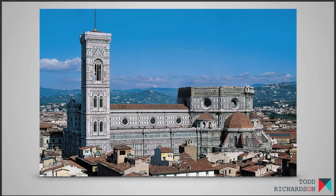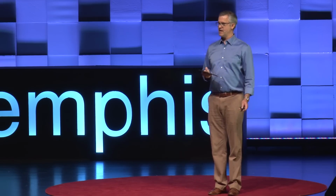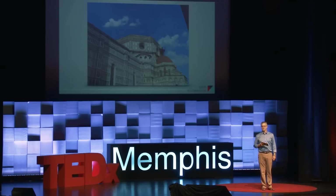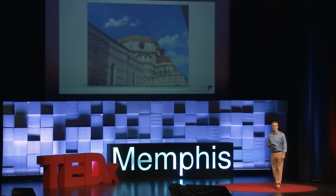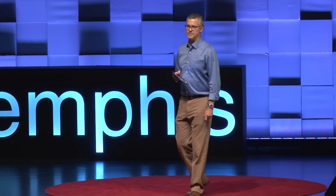By 1370, the main body of the church had been constructed, but it didn't have a top. No one could figure out how to design a dome that would span the 150 feet across. For 50 years, rain just poured right into what was supposed to be the architectural crown jewel of Florence. A massive building in the city center that was supposed to offer a beacon of hope, instead served as a disappointing reminder of unmet expectations.